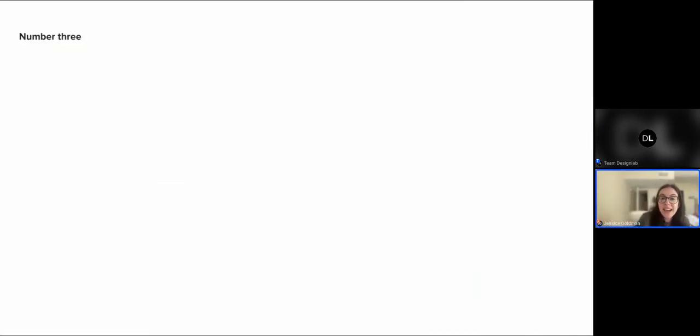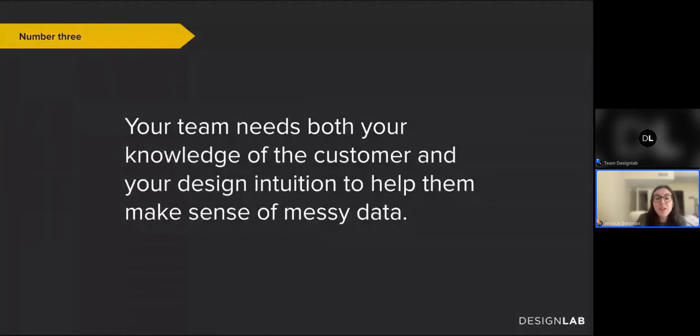So building off of that, your team really needs your knowledge of the customer and your design intuition to help them make sense of messy data. Designers bring a unique lens to the table, and they help connect the customer's mindset to the results that everyone's looking at. What I like to believe is our designer's true superpower is connecting our deep understanding of the user's wants, their needs, their pain points to the business metrics that everyone's looking at, to come up with design solutions that please the users and make the business happy.